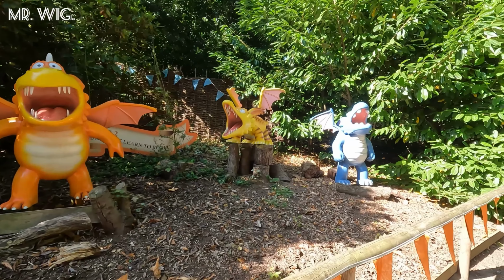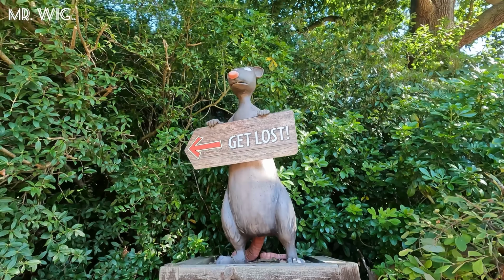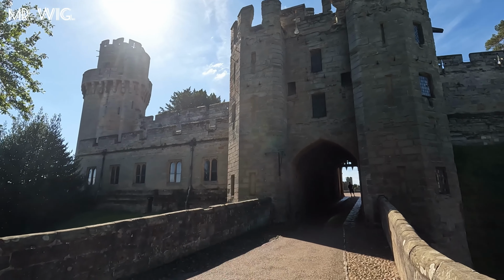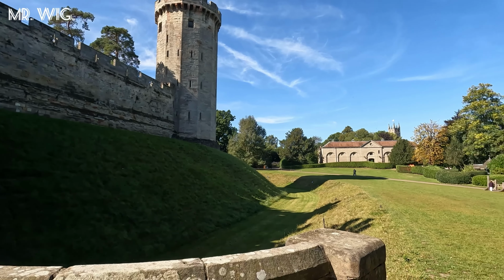This is so amazing. Now there's a maze here. Get lost. Are you kidding? If that is the case, I'm not going. The entrance will go through here. We don't know where is inside, but let me give you a quick view here at the Warwick Castle.